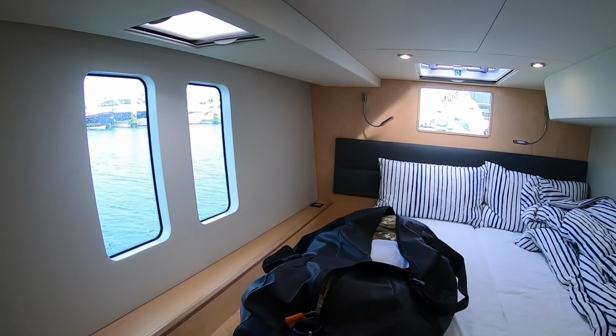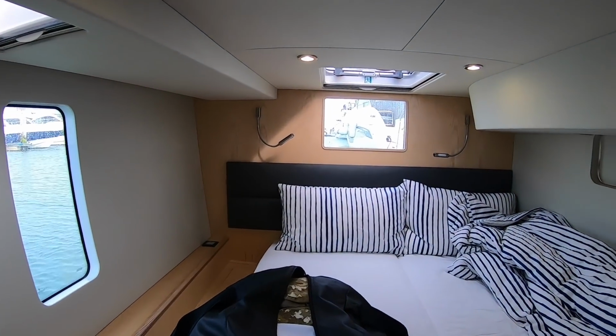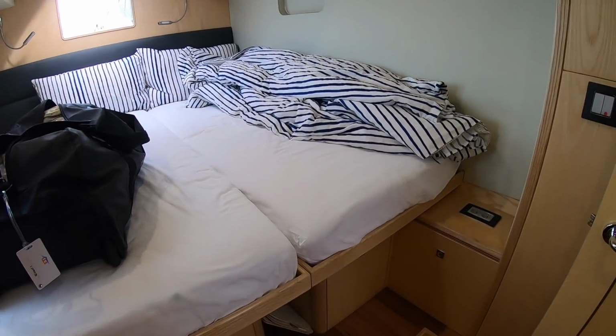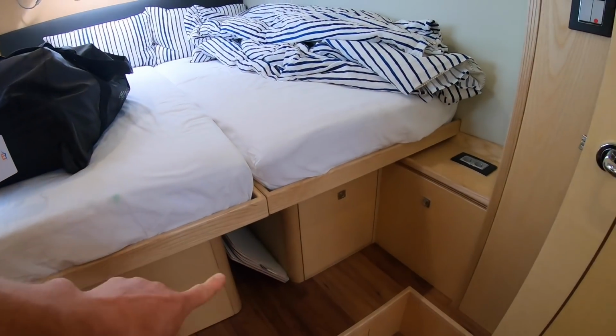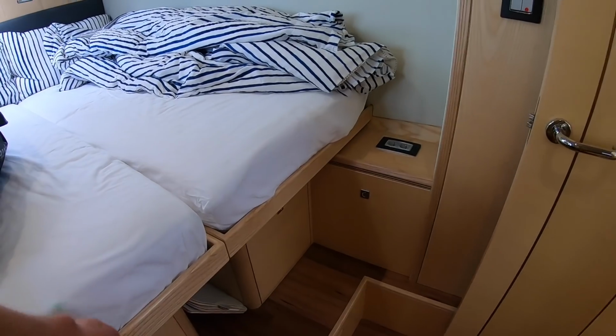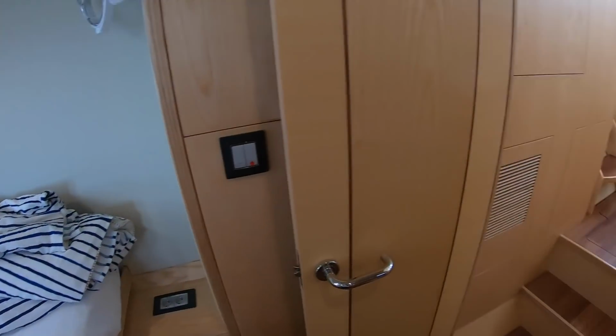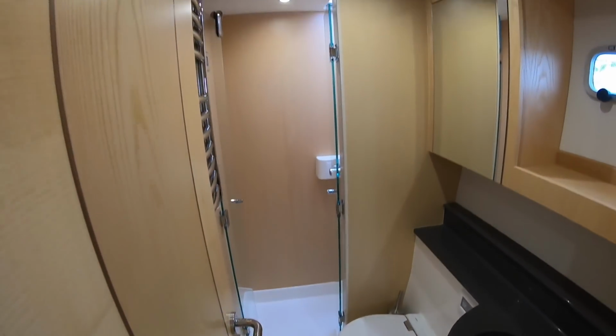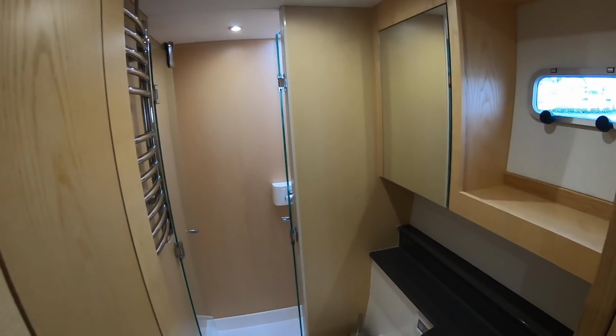and in all the cabins you'll see lots of natural light, plenty of ventilation, big double berth. I mean, this one can split, so you lose a bit of the stowage space beneath, but they all have their own heads and showers apart from one cabin.